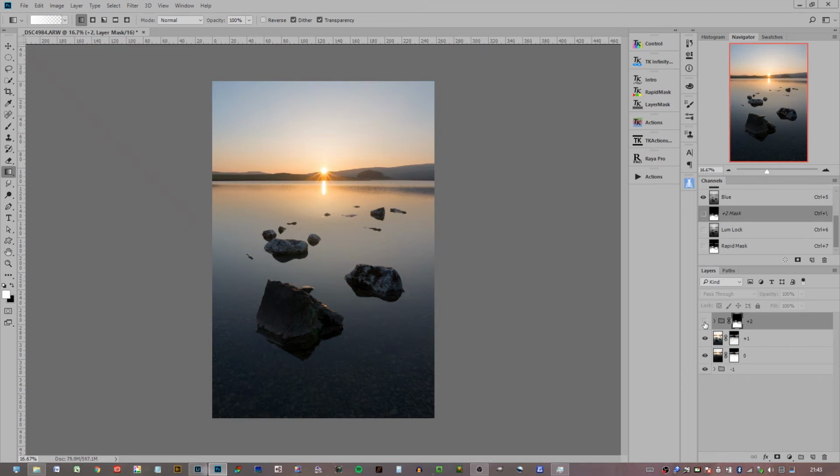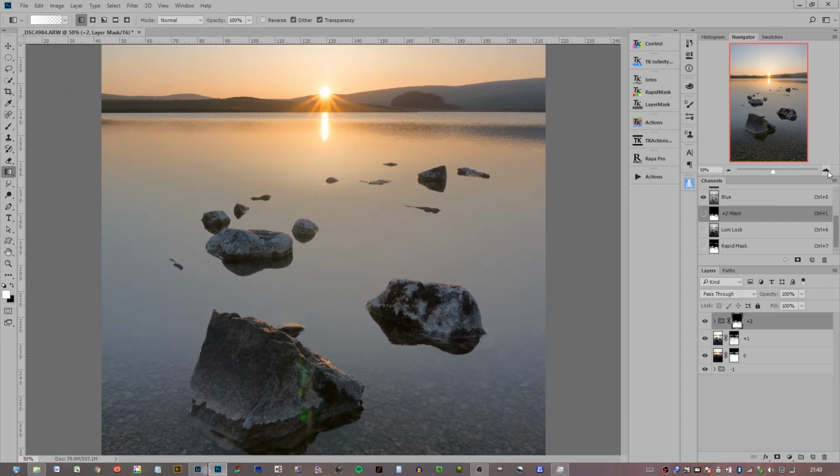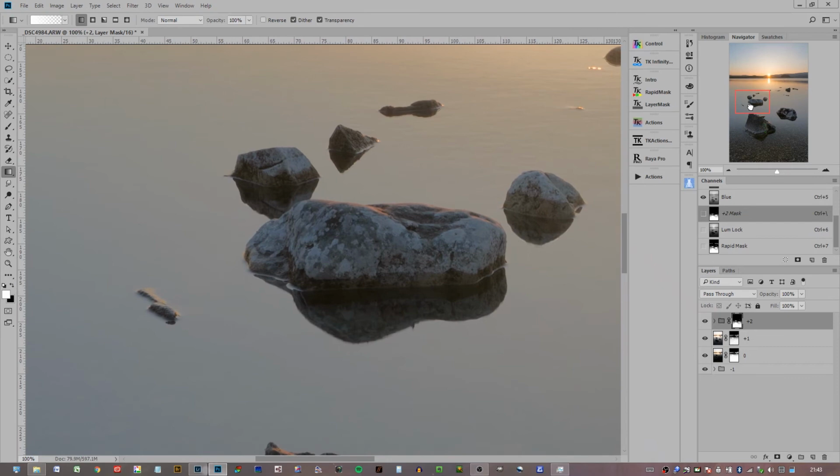Excellent. And that's those exposures blended. Let's just zoom in to have a look at our edges. Check there's no alignment problems. Yeah, it's looking pretty good. Yep, happy with that.